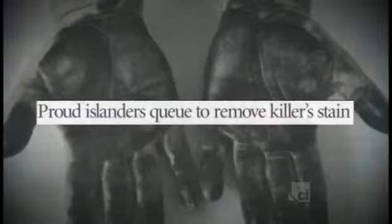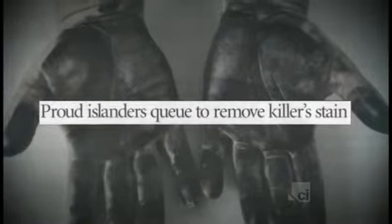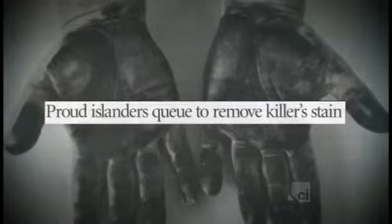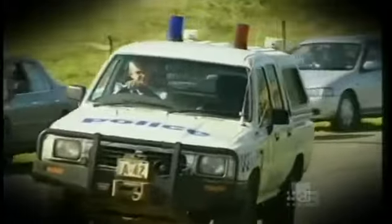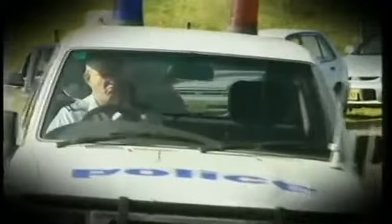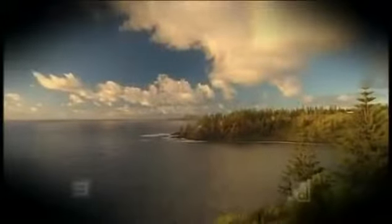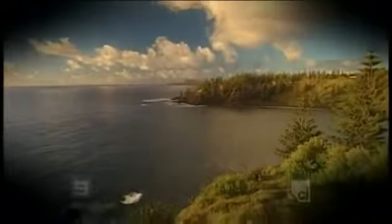The mass fingerprinting is a huge undertaking, requiring a team of specialised operators from Canberra to be flown to the island. To quickly locate possible witnesses and even establish alibis, everyone is asked to complete an initial written survey, listing their movements on Easter Sunday. So that again gave us ways of linking people to places and timings and different areas, and putting people with other people at particular times as well.